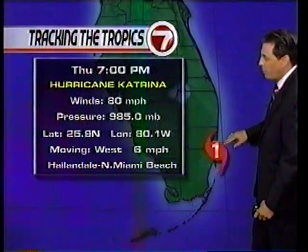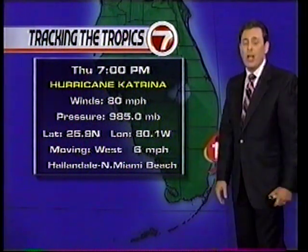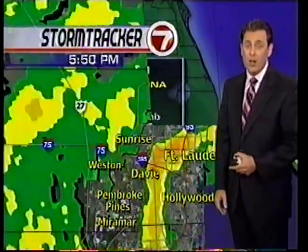This morning, it started taking a little further jog towards the south, and right now it's in the county line between Miami-Dade and Broward counties.